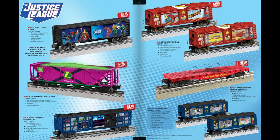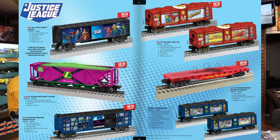And then we have Flash. The Flash mint car. Yeah, he's pretty cool. So Flash kind of runs around the inside of the car, probably not as fast as he's supposed to.